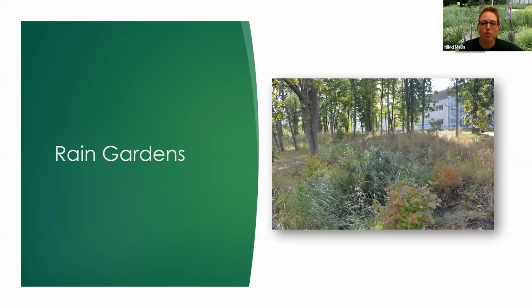So which plant was your favorite in the shade woodland garden? Interesting, pretty even. Yeah, it is pretty even. Lots of good choices there, though.